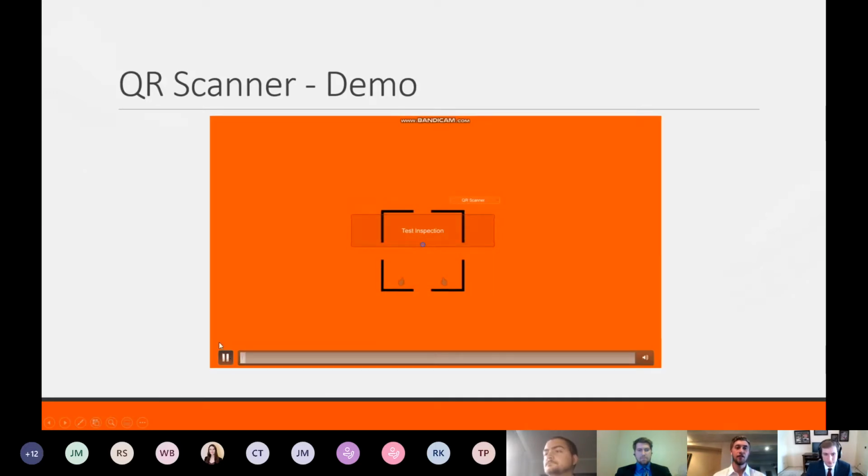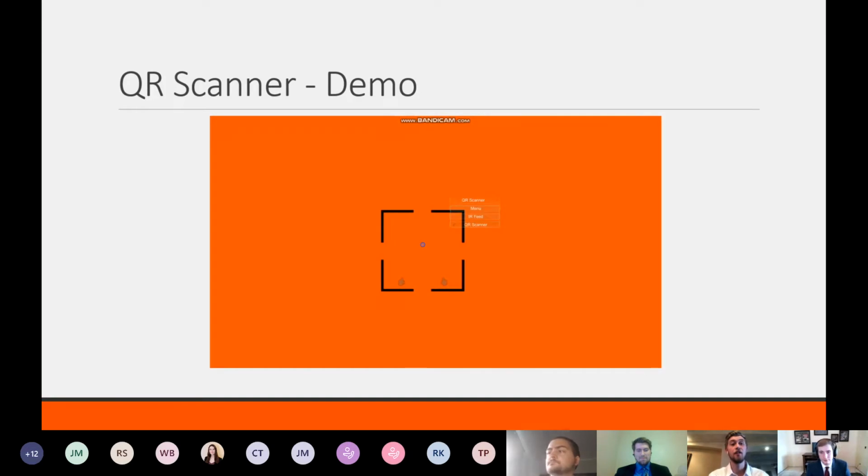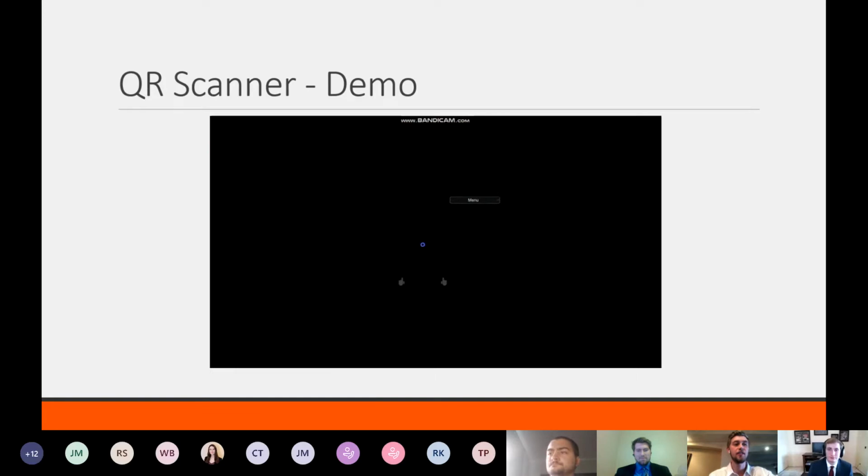So here's just a little demo of it, run through the emulator. Sadly, due to some bad timing, I had to show this on the HoloLens emulator, and the test inspection button will not actually be there in the actual application. That was just there for testing purposes and to show you that the forms can pull up. And the emulator is just supposed to show you that the box is there and that the QR code scanner should be working.